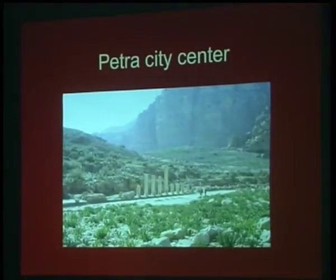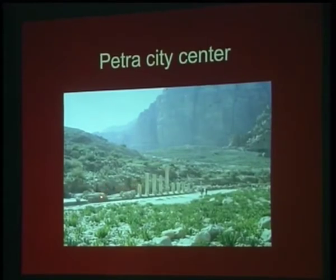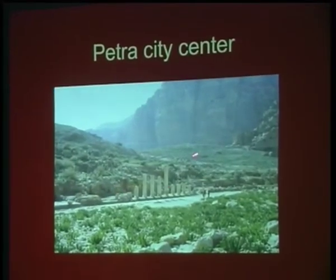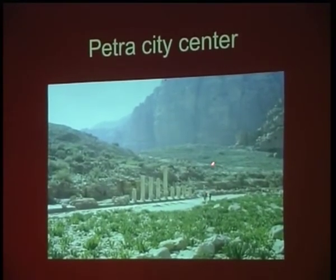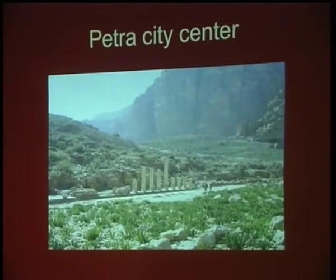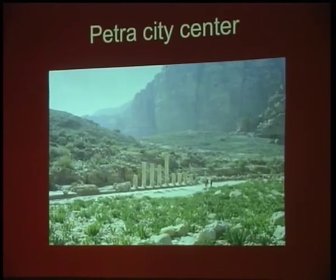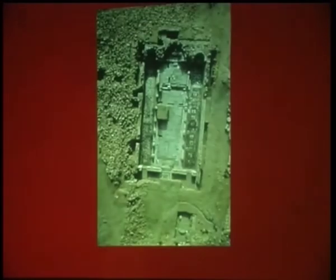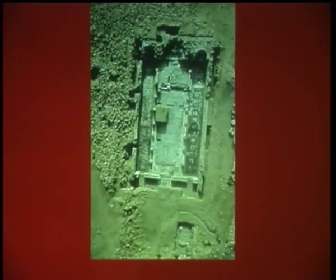And a very familiar site for you. This is a picture that was taken much before the excavations of the Roman shops down here. The Brown excavation has now revealed much more information. The church is located exactly opposite the Colonnade Street, literally exactly opposite the Great Temple that is being excavated by the ground. And here is the church, a beautiful church with mosaics. I'll get into that in a second.